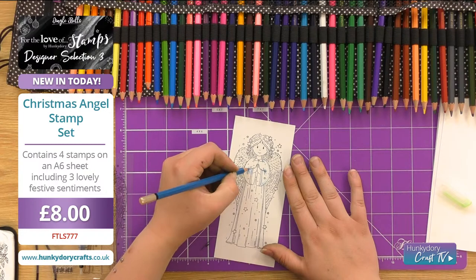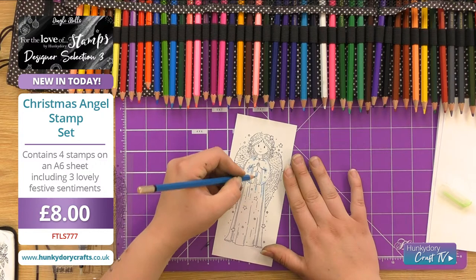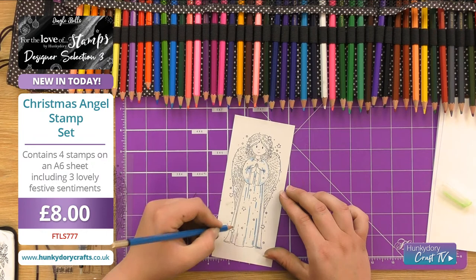I think it's so easy to colour onto as well, and you can create such nice washes of colour. You don't have to go crazy with these pencils. That's what I'm going to do. I'm not colouring all of it in. This stamp's really good because you've got the creases in a dress. So I'm just going to go along those lines with my blue, and then we're going to use our water pen just to smudge them all out.